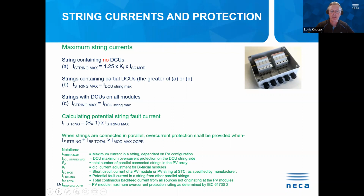Calculating potential string fault when you need it. SA in that formula is the amount of parallel strings in that circuit. That formula hasn't really changed at all. So it's still take one off times the I string max. What's changed is the I string max. When strings are connected in parallel, overcurrent protection shall be provided when the potential fault current plus the backfeed current exceeds the maximum overcurrent protection rating.